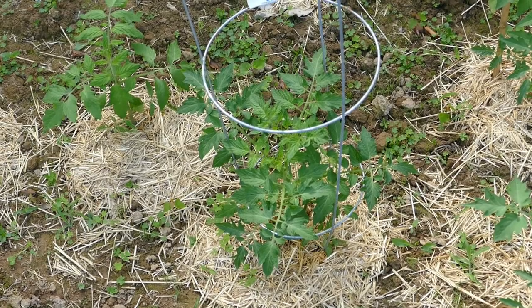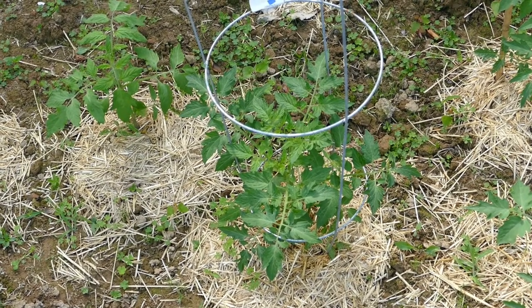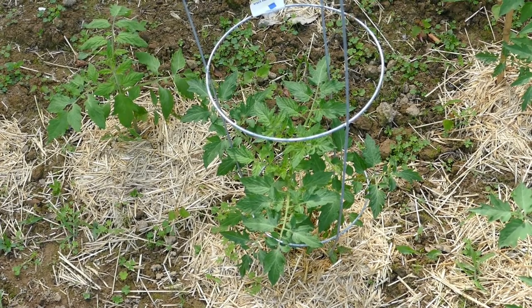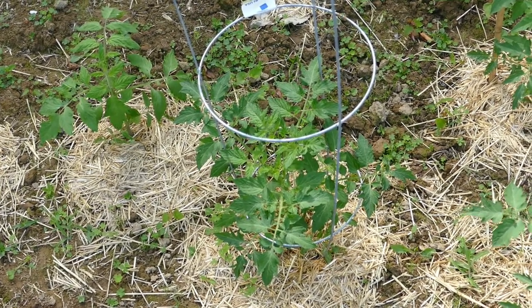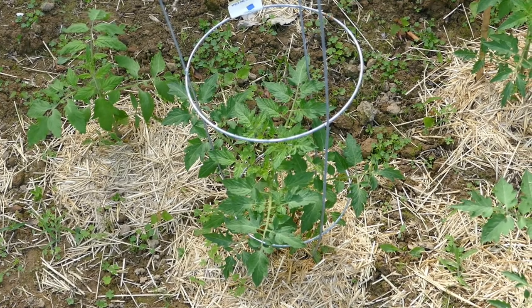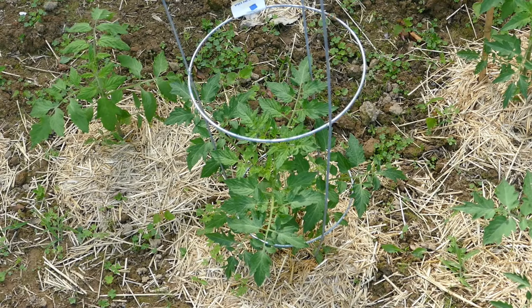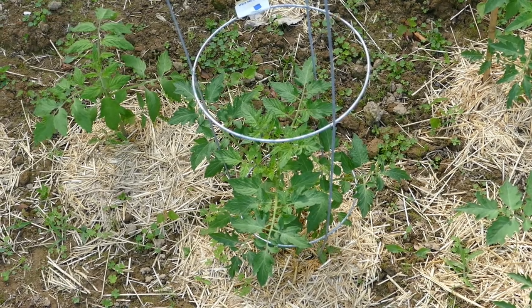The yellow pear tomato, it's getting pretty good size. I think these plants already look a lot healthier than last year's. I did move them over, and I planted them in the place where the gourds grew last year, and I know that soil was good because those gourds went crazy.